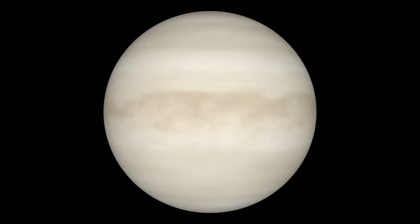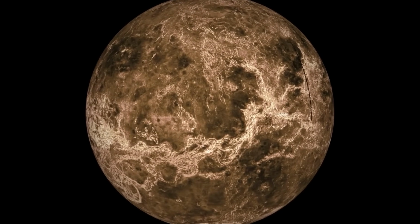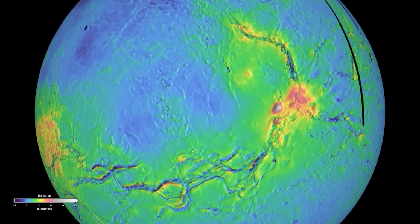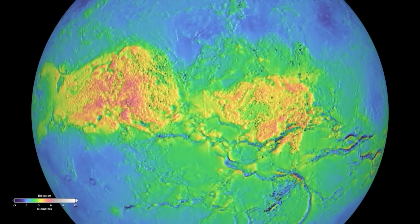The very best images that we have of the surface of Venus come from the Magellan spacecraft sent by NASA. And this was back in the 1990s. And they're not actually images. They are a radar scan of the surface of Venus. And they're not at a very high resolution.